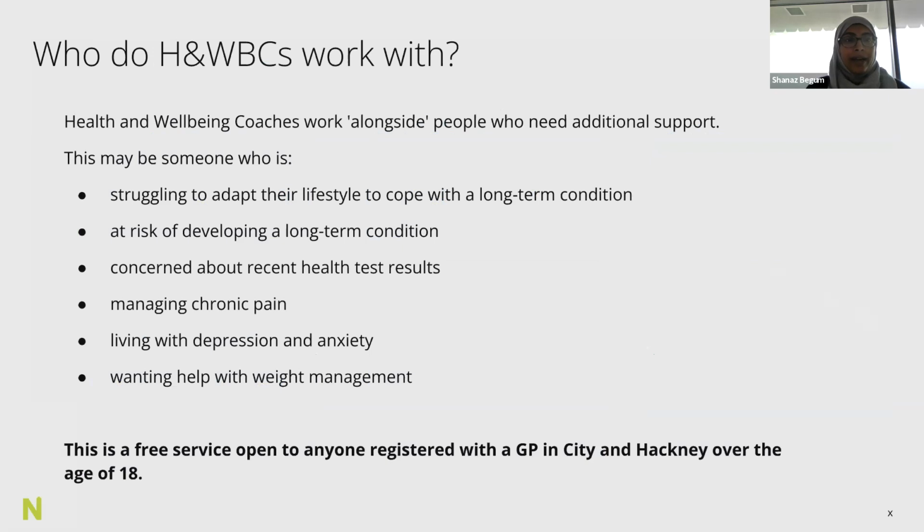So, health and wellbeing coaches, the idea is that we work alongside people who need additional support to manage their conditions better and to live the best possible life. So typically, it might be someone who is struggling to adapt their lifestyle to cope with a long-term health condition. A long-term health condition is an umbrella term for anything that is chronic and enduring, and has a significant impact on your life.